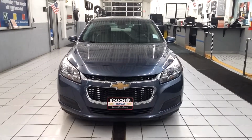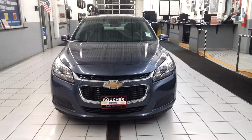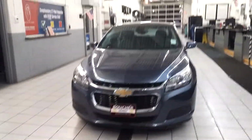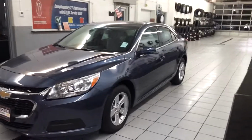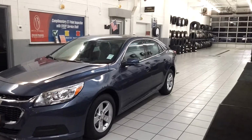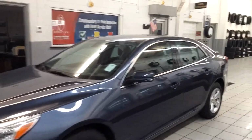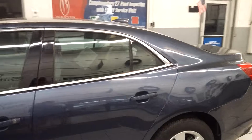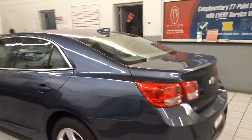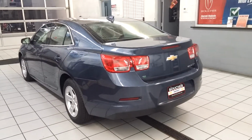Hi, Jared. This is the 2015 Atlantis Blue Malibu that we were just talking about. Try to get the angle for the color for you as best as I can here. In the evening, it does look a little bit darker. Now that we're dealing with the shadows from inside, you may be getting a little bit darker hue, but it's a very pretty color.